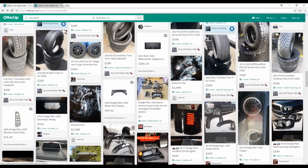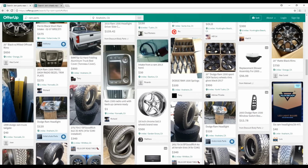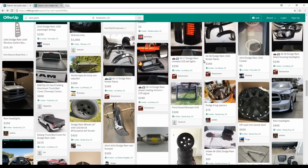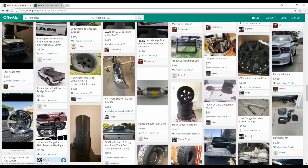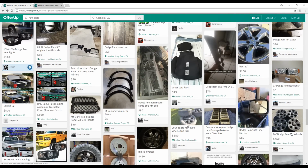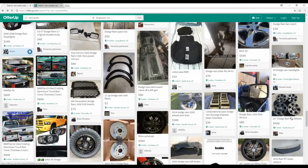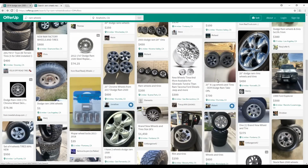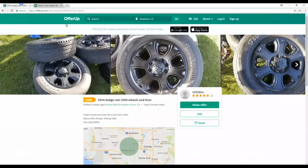I was just searching through different items to see what kind of stuff would pop up, see if there's any good deals. This is a little bit time consuming, I guess you could say, but if you're willing to spend a bit of time poking around, oh, here it is. Here's the same wheels, Ram 2014 wheels, for $380, so almost half the cost of the ones posted over here at $700. $380 for a set of OEM wheels with tires. Obviously they're saying the tires are a little bit shot, but that's a pretty good price if you ask me.